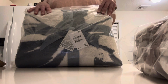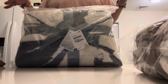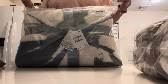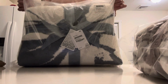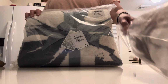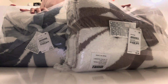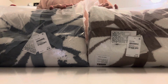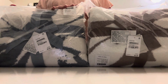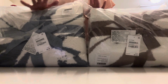And we actually use throws daily. I'm always throwing a throw on myself, whether it's because it's cold in the winter or the air conditioning. So this is just a great thing to have. So that is it. Nothing terribly exciting, but I just wanted to share. So as I said, I think the anniversary sale is still going on. If it is, and you wanted to try Barefoot Dreams, this would be a good time to do it.